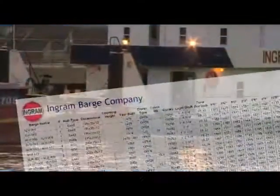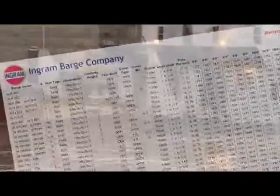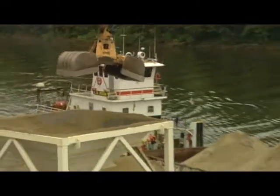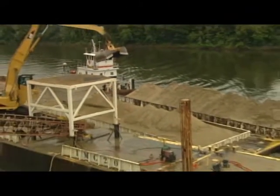My name is Tom Smith. I'm with Ingram Barge Company. I'm Vice President of Vessel Engineering. We have a fleet of 4,000 barges and 136 towboats. We're the largest provider of dry cargo transportation in the United States. Our primary commodity is coal. Secondary to that, we move grain, construction projects, and steels.